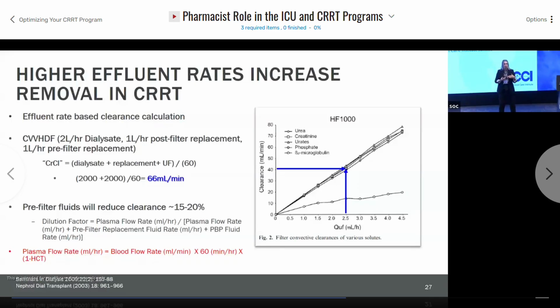And you convert liters per hour to mils per minute. So you have 4 liters an hour divided by 60, 66 mils per minute. So the GFR of this prescription for medications that are going to be removed through dialysis would be around 66 mils per minute. So this is a very reasonable starting place. If you don't know what dose to use for your patients, you can come here, use this equation, and then figure out, based on medication dosing recommendations from your drug software programs, what kind of dose I would use for a GFR of 66.